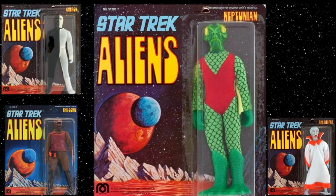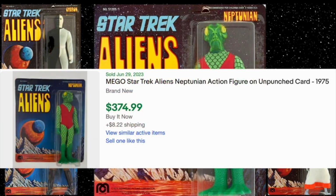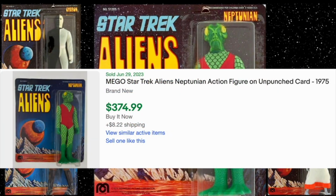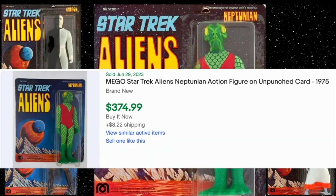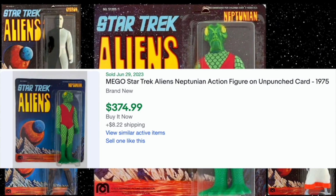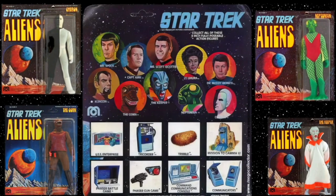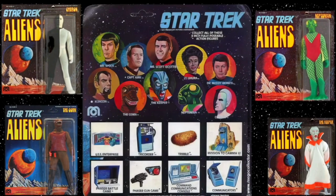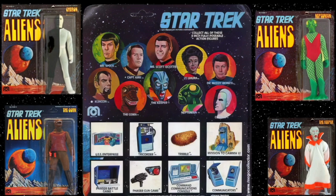So you'll see the average resale price now is right around $375 if you still have it in the box. Now, when they went and produced the remainder of these four, the backs of the alien cards contained all of the aliens and all of the characters now. And they also gave you little quadrants. You may remember the last card we saw had the communicators and the playset. Well, there's a lot back here now. Let's take a look at what they actually have back here.